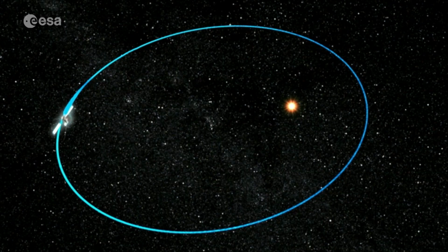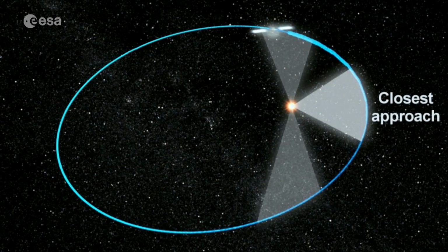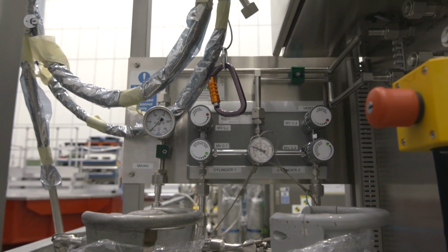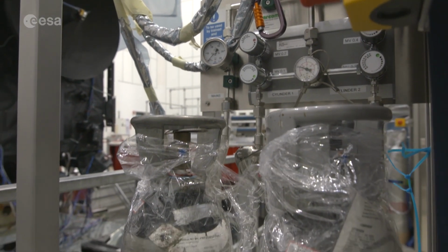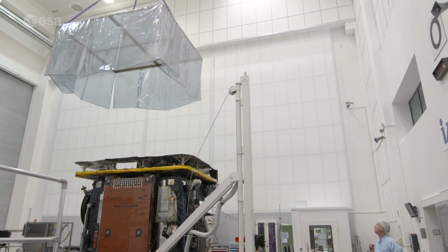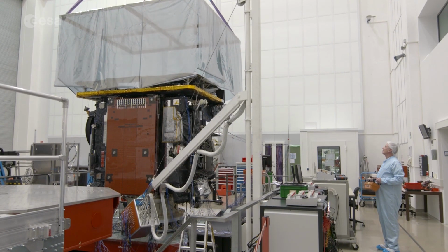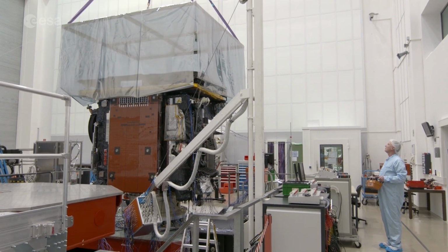This allows it to make both in situ and remote measurements at different distances with some of its 10 instruments. To keep these instruments clean and to protect them from humidity, dry nitrogen gas is pumped through them 24 hours a day, a process that will happen all the way up to the Delta V launch vehicle liftoff. The joint ESA and NASA mission will launch from Cape Canaveral in early 2020. And these next few months are vital to ensure that Solar Orbiter is ready for the spotlight.